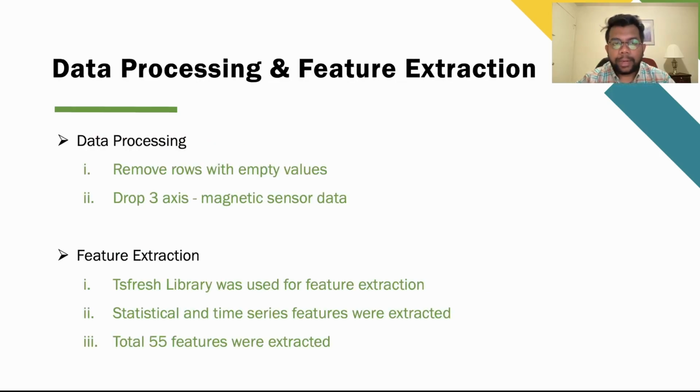For the data that we received, we removed any row that had empty values, and we used only the motion sensor data. We ignored the magnetic sensor data. For feature extraction, we used the TSFresh library, and using that, we were able to extract 55 statistical and time series features.